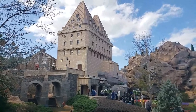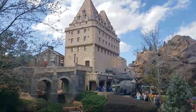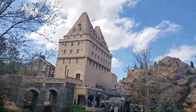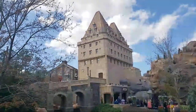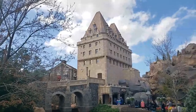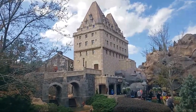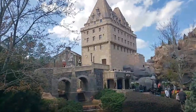Like I said, we'll wait for about 30 seconds to let people hop on here before we start walking around and taking a look at all this stuff. While we wait, how's everyone doing? Hopefully everyone's doing well out there.